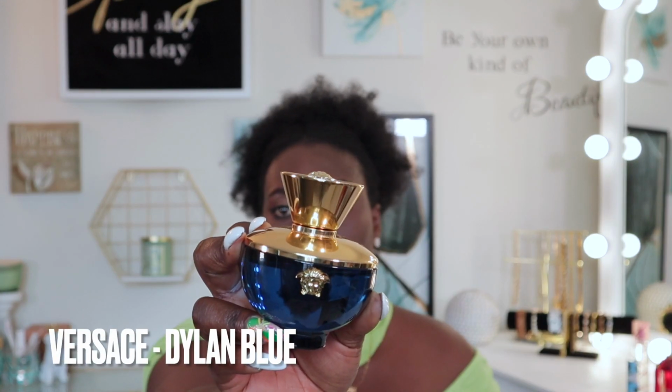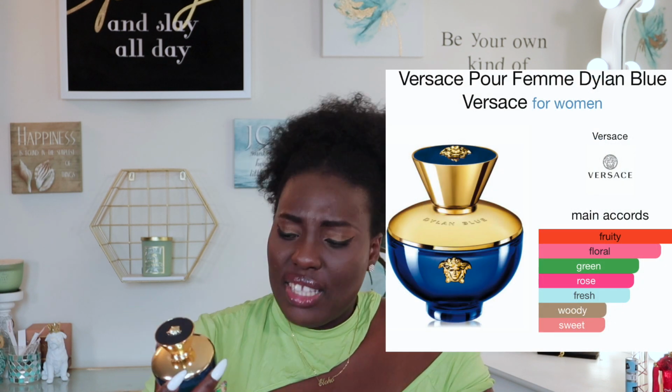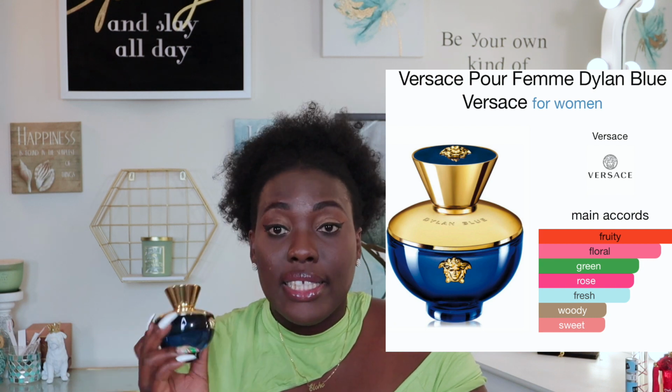The next scent that I'm going to be talking about is the Versace de l'Homme Bleu. It's funny, when I started to really get into fragrances and really start building my collection, this was one of the first ones that I got. I think I got this one last year, and when I got it, I loved it. Oh my God, I really loved it. I thought it smelled amazing. I thought it smelled sophisticated. I thought all different things, and I still do.